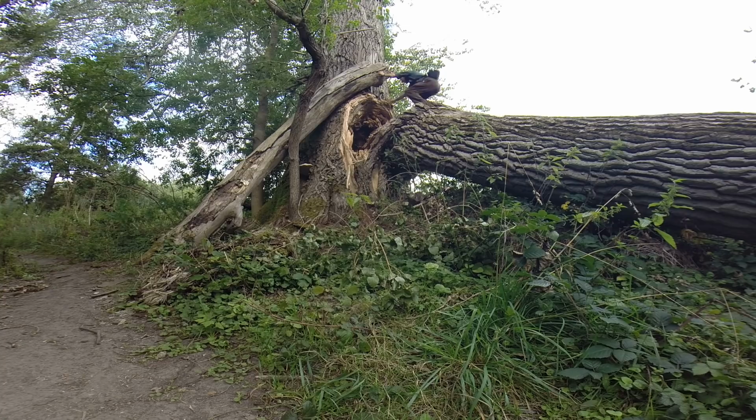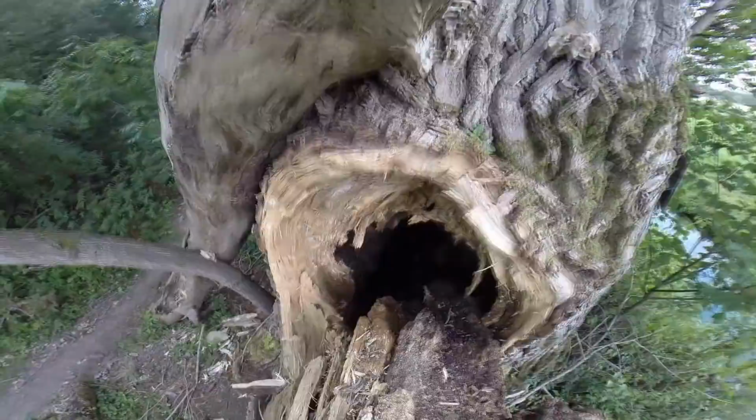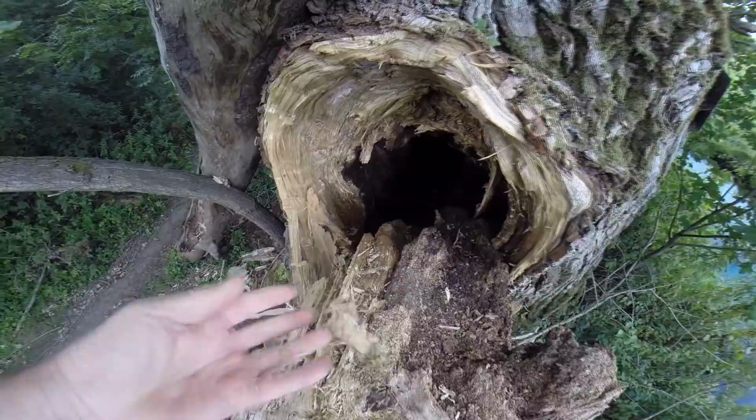It's got to be done, folks. Got a rock here, haven't I? Look. It's rotten. That down in there is just hollow. I don't understand that. It's absolutely massive, rotted out. Look, down here, it's like powder. So tree people, tell me what would do that.